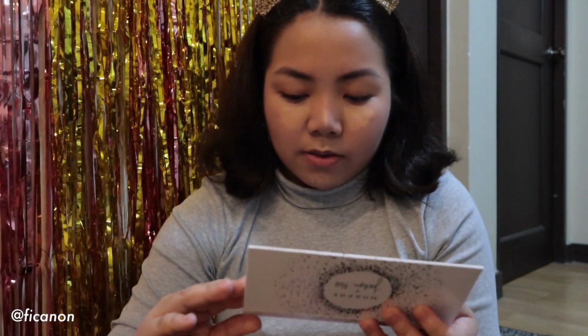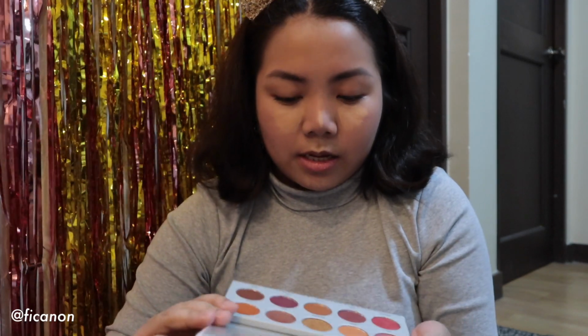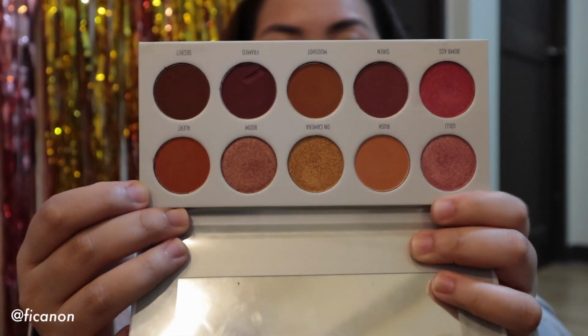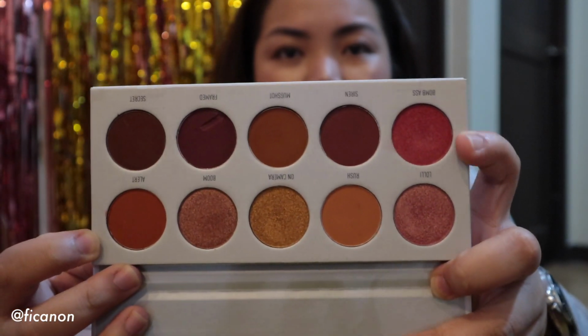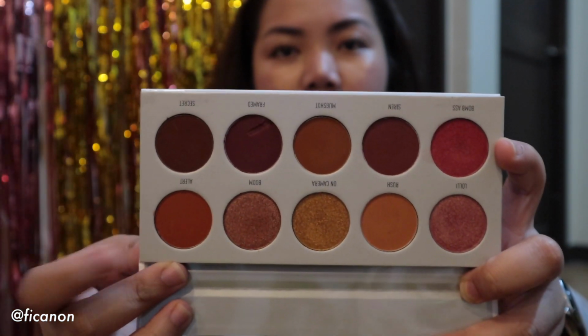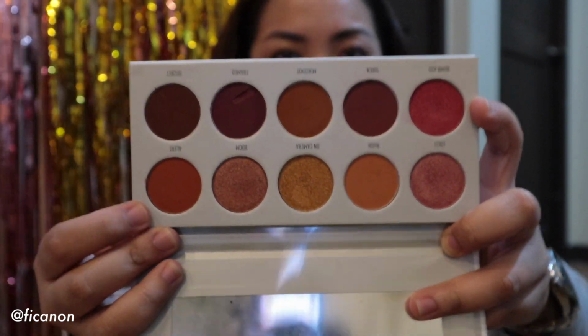So I think I'm gonna be using Alert and Bomb Ass. So this is Alert. I'm gonna be using this, and I really love Bomb Ass. It's like a reddish, close to reddish. And this one is medyo dark brownish red. Let's see kung may description yung color. Wala.